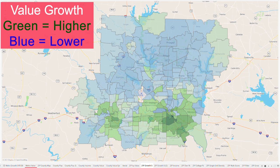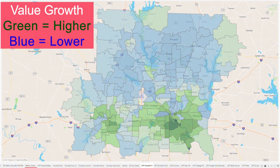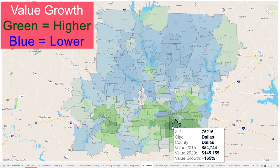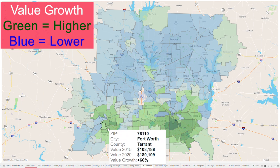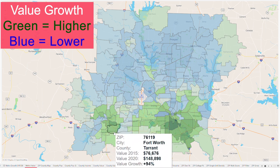So the highest growth is to the south in Dallas. It's to where the affordability is. We can see there's certain zip codes here which have almost tripled their value in the last 5 years. Down here south of Dallas, here in Fort Worth, we're seeing tons and tons of plus 100% growth rate, plus 98% growth rate, plus 116% growth rate.